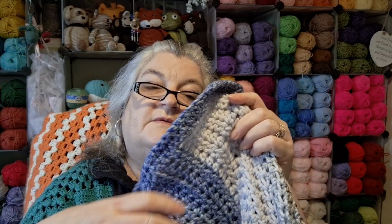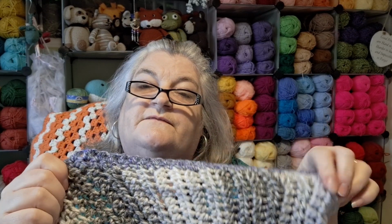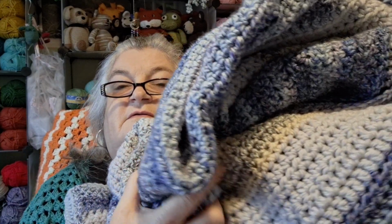So I did a whole ball of the blue, and then the silver only went that far. Then I did a whole ball of the black tones, and then a little bit of the grey. Then we went into the blue. So I measured it. Its height was 83 inches, and the width was 65, 70. Because it's for my friend's husband, and he's in a care home, and I just thought it'd be really warm on his feet. But it's really, really cozy and soft. So I think he'll like it.